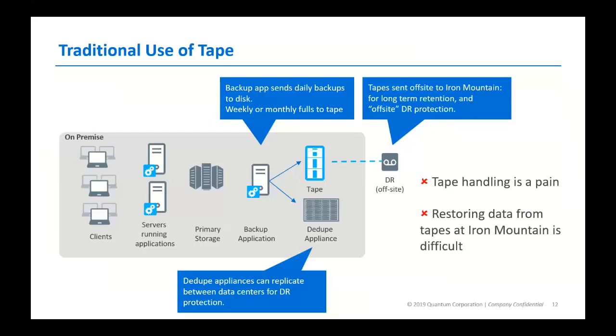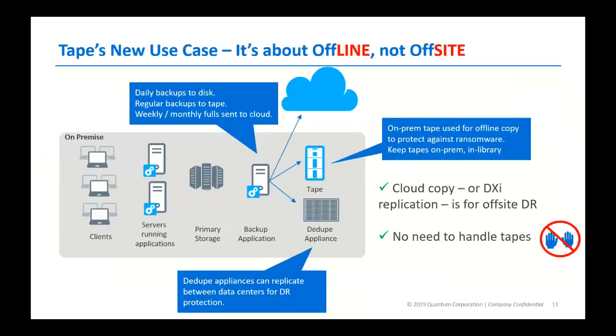But we heard this thing about tape, that tape handling was a pain. And then restoring data from tapes was pretty difficult, especially when you were trying to recover and trying to meet your RPO and your RTO. And so we heard you. And what Quantum has done, and I'll show you a little bit more after this slide, but we believe that the new use case for tape is really for an offline copy.